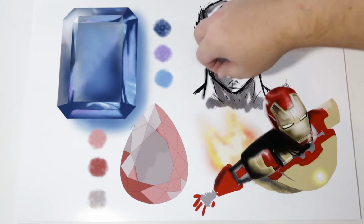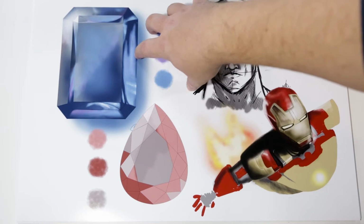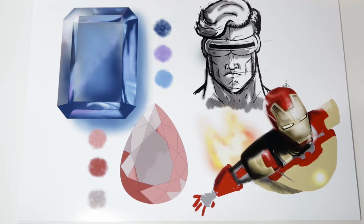So we've got 2 jewel studies, different styles, one more kind of cartoony and one more realistic. Then I create a quick color palette of what the main colors are that I'm going to be working with, just kind of as a reference. Yeah, I mean, there's not much more to that.